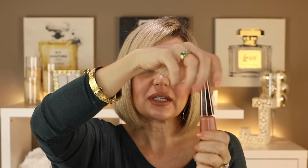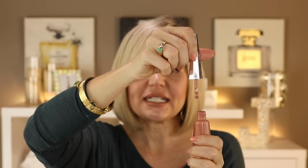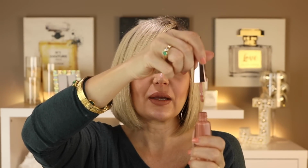The other thing I don't like is it brings out a lot of product, like way too much product. So my lips are almost dripping. There's so much, and then it does dry down. So it is very, very nice. It's not amazing. I wouldn't say, oh my God, you just have to get it, but it is nice, and I enjoy the color. I love peachy nudes.